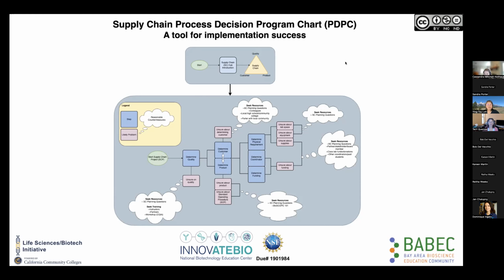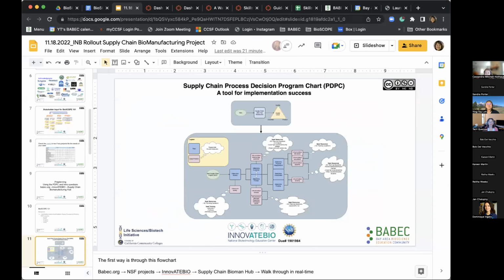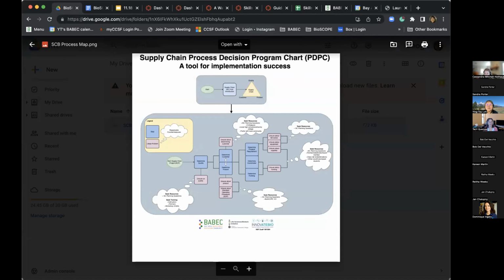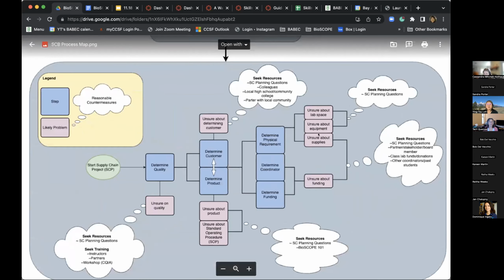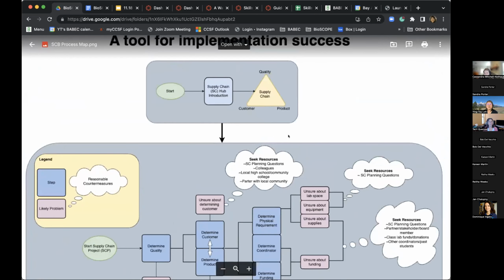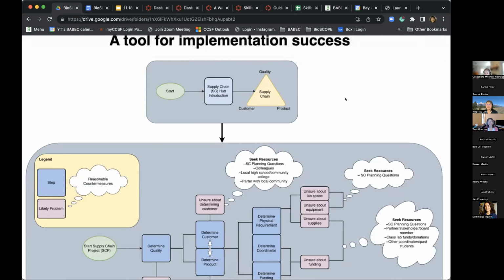So let me see if I can get a better view of this flow chart. Okay, I think I can actually enlarge it. So just following this graphic, we want to just start. And the other thing too is that we learned how to do these flow charts from one of our process development workshops. We learned how to do this through Draw.io from the Google Drive suite of apps that you can use.